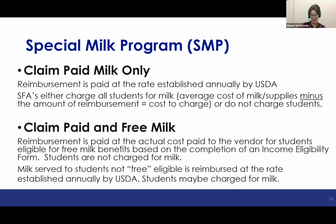The second option, claim paid and free milk. For students determined to have free eligibility, the milk they receive is reimbursed at the actual cost paid to the vendor. Students are not charged for milk. Milk served to students not free eligible is reimbursed at the rate established annually by USDA. Students may be charged for milk.